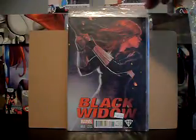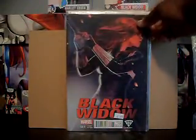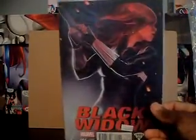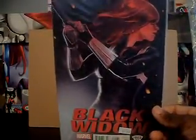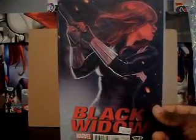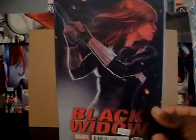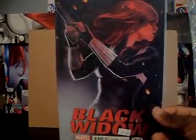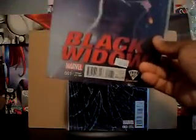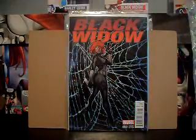Alright, next. You guys know I'm a Black Widow fan. I got this from Books A Million down there in Florida as well. Sorry, I apologize about the glare. Happy to have this, man. It's just a Fried Pie number 1 variant. Nothing special. You guys know I like black and reds anyway. So, cool cover. It said $7.99, but I really got it for $3 or $4. They gave me a discount.